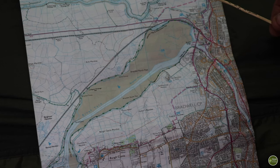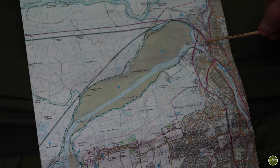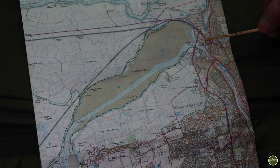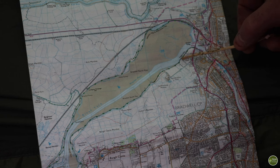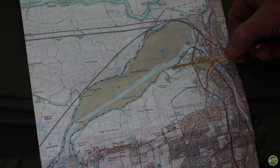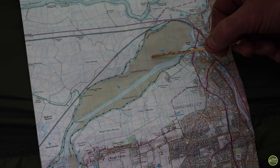I'm going to show you on the map where I've walked today. I know it's probably not going to be that clear, but hopefully it will give you some idea. This is Great Yarmouth train station where I started. Then I walked through the town, across this bridge over here, and then back on myself and up and out onto that raised footpath. And I walked all the way along here next to Breydon Water.